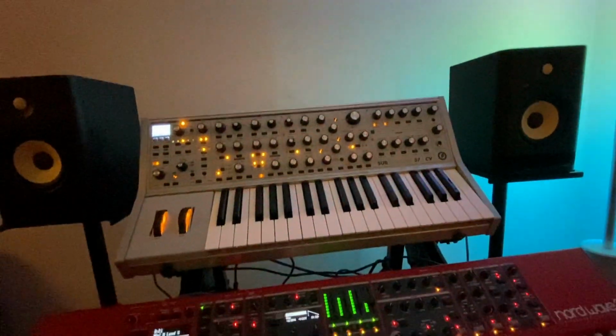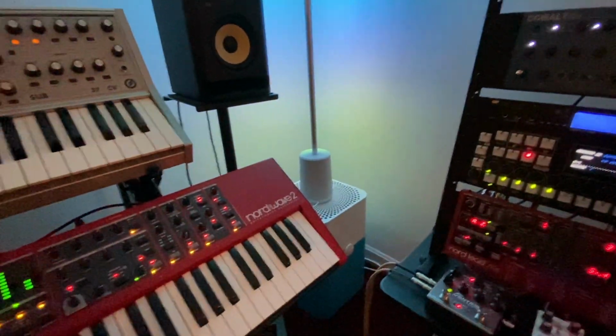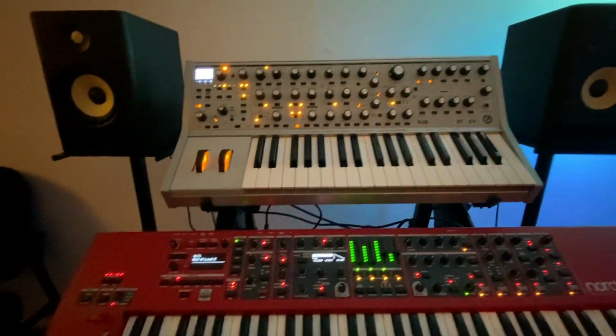So this room's got a lot of ambience. If I were to snap my fingers, you can hear that ringing out a little bit. It could be worse. It was worse before we got the carpets and a few things in here. There's carpet on the floor. But the studio's in place, and I just thought I'd give you a quick run through.